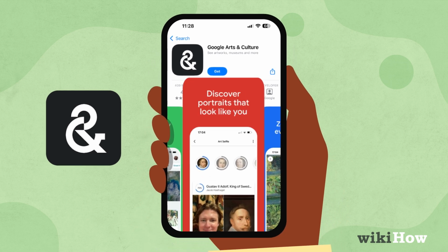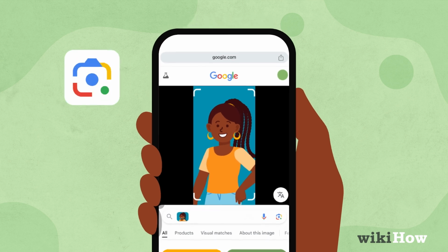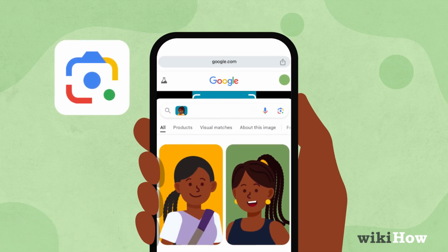For a fun twist, the Celebs app identifies celebrity lookalikes, and apps like Star by Face and Google Arts and Culture help you find famous or artistic doubles. If you're adventurous, Google Lens lets you search for similar images across the internet. Happy searching!